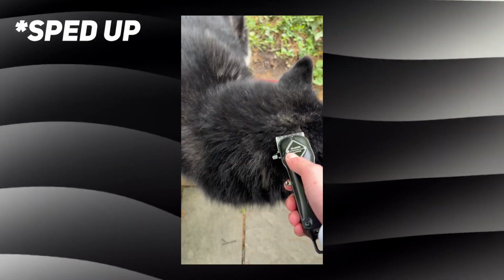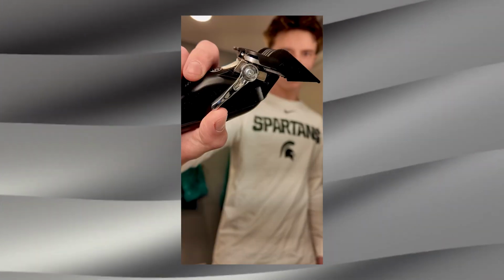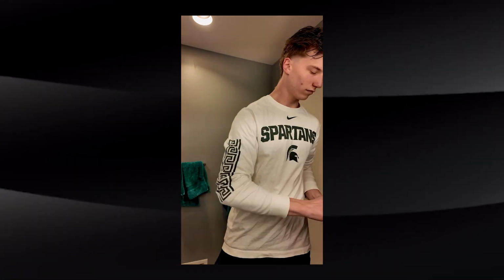Are you trying to give your dog a fade? These clippers are perfect, though these also work on humans. These are the Glaker clippers. It also comes with a trimmer and every dog you'll ever need. I've been using these things to cut my hair for the past 6 months. I haven't had to charge them once. Honestly, if you're spending a lot on haircuts or want to go longer in between haircuts, these are perfect.